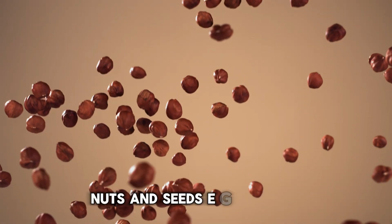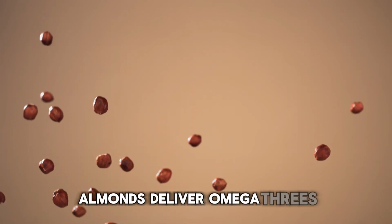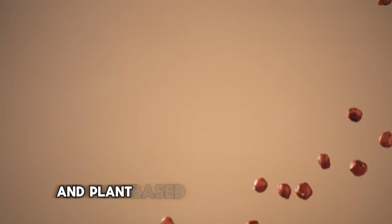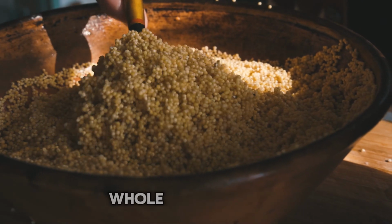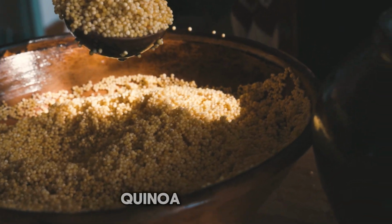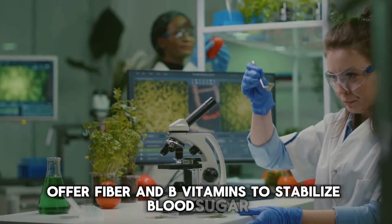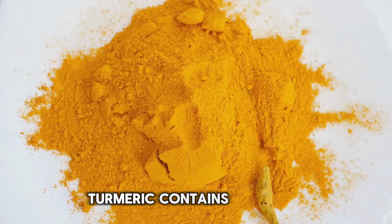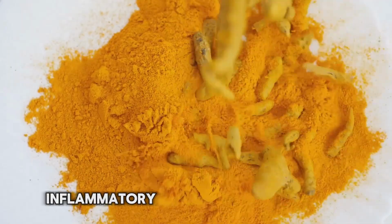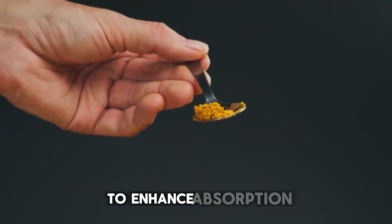Nuts and seeds, e.g. walnuts, chia seeds, flax seeds, almonds, deliver omega-3s, vitamin E, fiber, and plant-based protein to support immune health and reduce oxidative damage. Whole grains, e.g. oats, quinoa, brown rice, offer fiber and B vitamins to stabilize blood sugar, support digestion, and help with weight management. Turmeric contains curcumin, which has strong anti-inflammatory and antioxidant effects. Works best when paired with black pepper to enhance absorption.